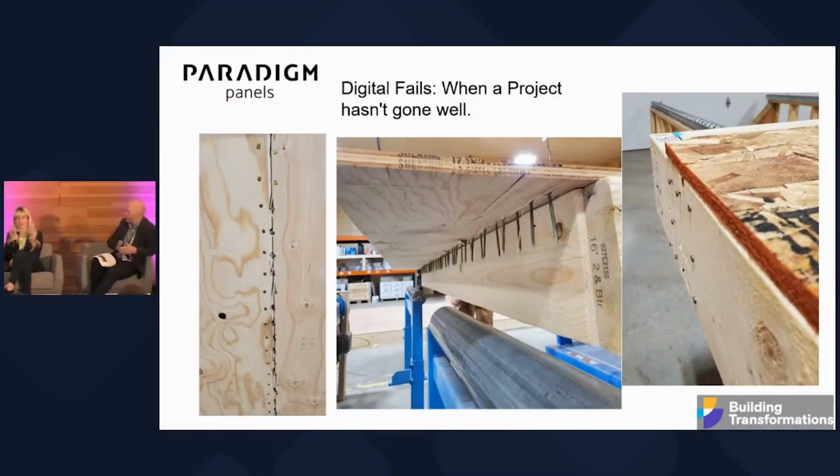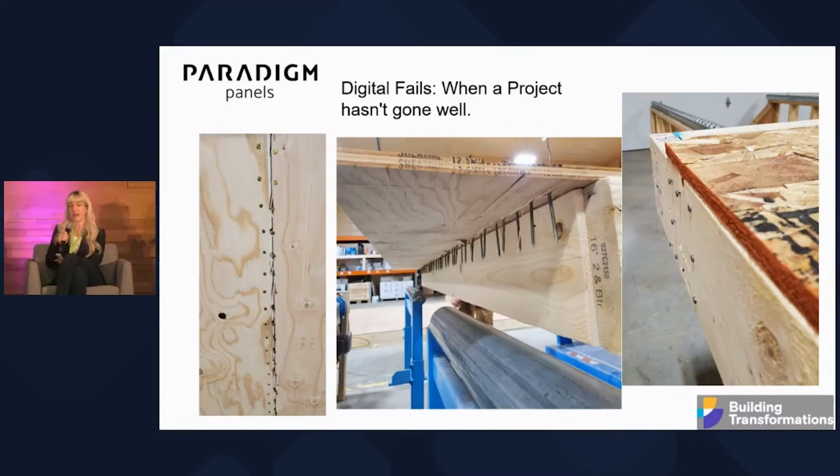That's great. And yeah, Nicole? Yeah, so on the screen, as you can see, I put up some digital fails that we've had. I'll start with the failures of what has happened in real world situations. When a project hasn't gone well, typically it has to do with timeline. Everybody wants their project on time, and that's completely understandable. But when we're working with technology, automation and of course robots, as you can see here on the left side, the factory settled by 2 millimeters, and that 2 millimeter settlement threw the robots off. We have a robot on the left side and one on the right side, and it happened to settle on the side where there's a nail vector going right down the middle of the panel.